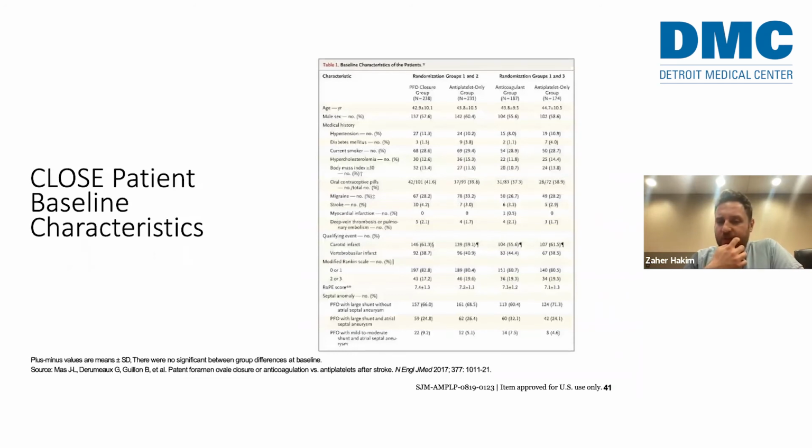So very similar demographics or characteristics, age and history. Also the migraine, also around 30% here. You can see there, because there was a lot of reports on the association between PFO and migraine, and there were some studies to evaluate if closing the PFO will improve the migraine, but so far it's not statistically significant. But a lot of patients report improvement sometimes after closing the PFO.